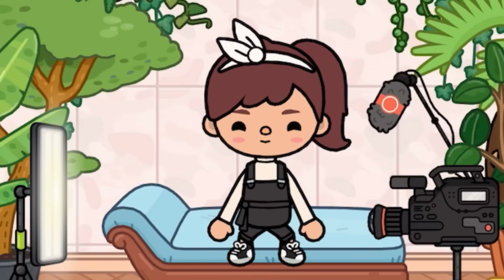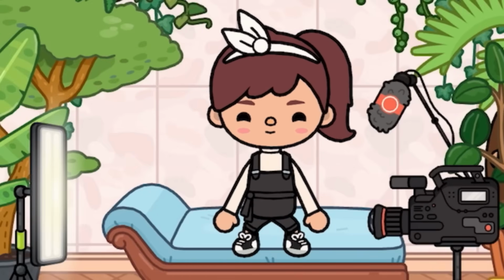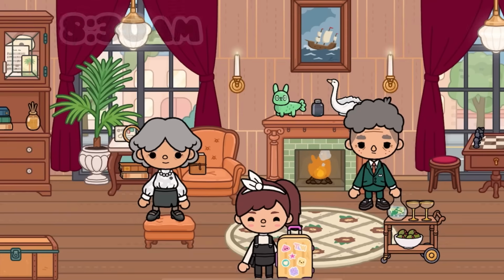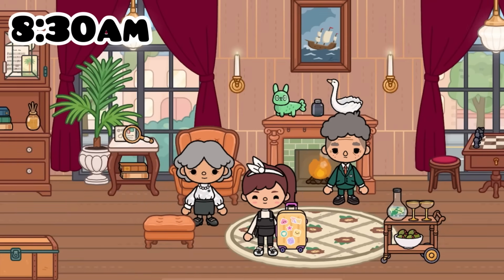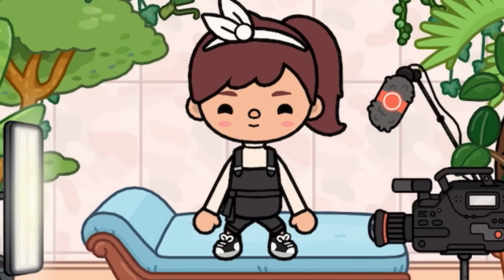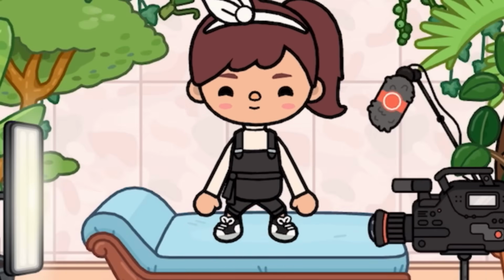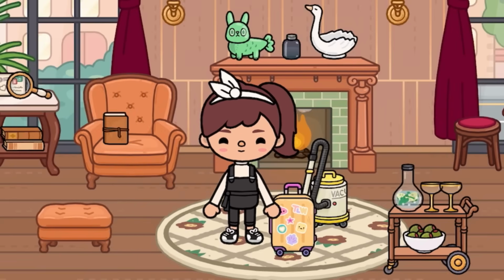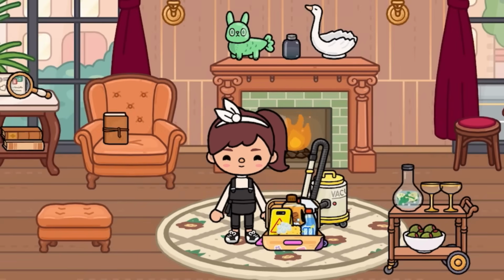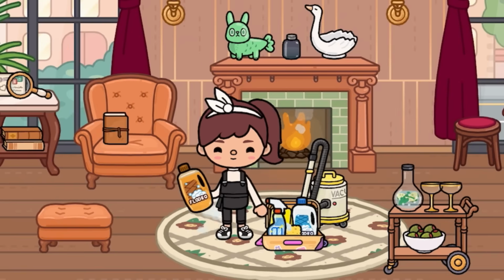Now, with my job, I have two main households that I focus on. The first house is the Robinsons. They're an old couple that are a little bit grumpy and, well, a little bit mean, but they pay well, and I kind of like cleaning up their house. It's a little old and kind of fancy. Anyway, while they're busy out, I'm busy cleaning up their house. And I unpack all my cleaning supplies and get ready for the day.